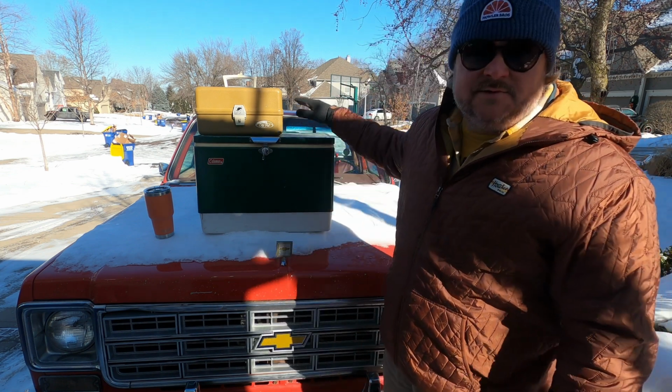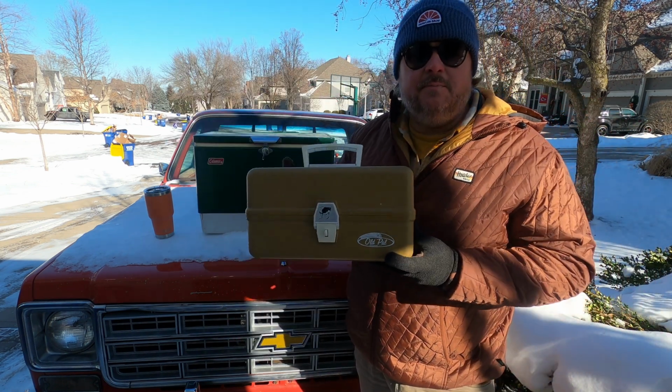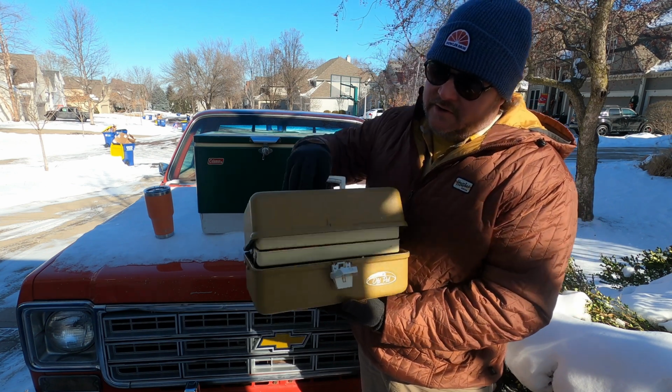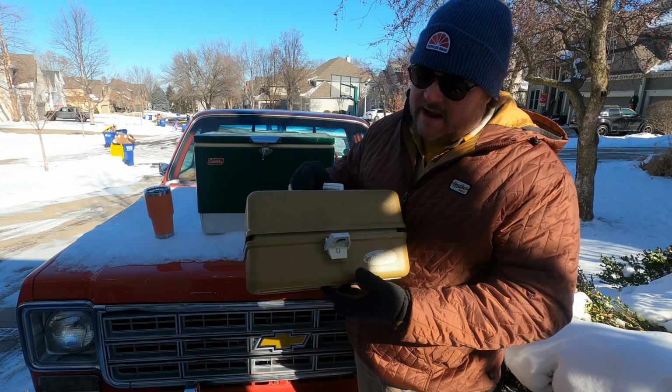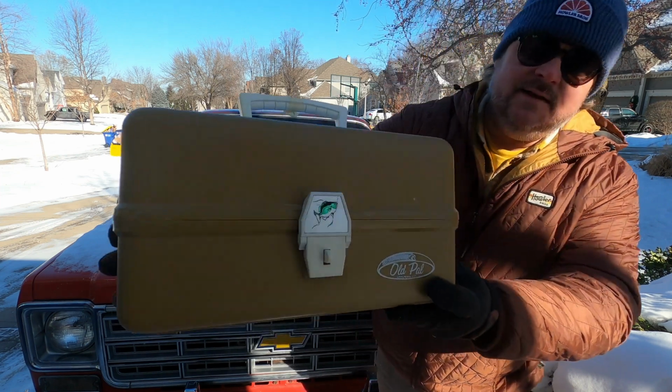Well, I didn't exactly hit any grand slams at this estate sale, but I was able to pick up a couple items which I thought were pretty cool. So first being this vintage Old Pal tackle box. It's a $12.90. A lot of great character, incredible shape. It's a 2 tray. You can't go wrong with that. Best part, $5. And look at the character on that too.